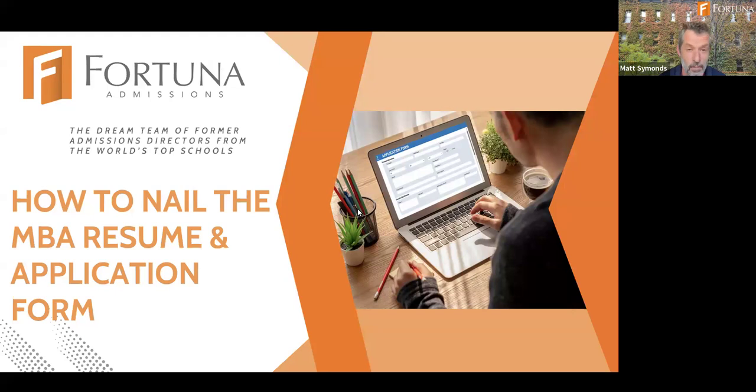Now, you are more than your resume, but you are targeting the world's top business schools, and your resume can be so much more. It certainly will be 60 minutes from now. And if you're thinking that that application form is just your name, your date of birth, an email address, and perhaps a standardized test score, then think again as we look at making great first impressions. These are two very influential pieces in the MBA admissions puzzle.